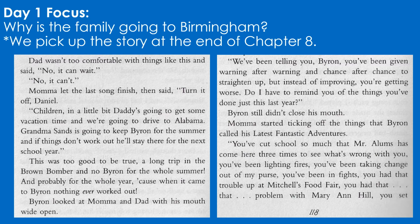Byron looked at Mama and Dad with his mouth wide open. We've been telling you, Byron, you've been getting warning after warning and chance after chance to straighten up. But instead of improving, you're getting worse. Do I have to remind you of the things you've done just this last year? Byron still didn't close his mouth. Mama started ticking off things that Byron called his latest fantastic adventures.